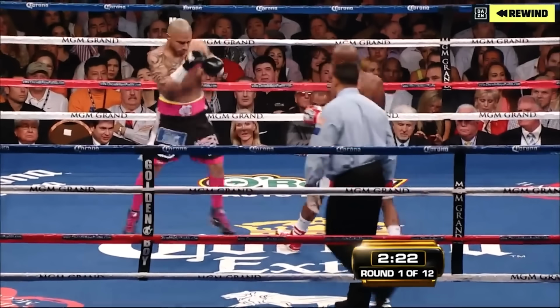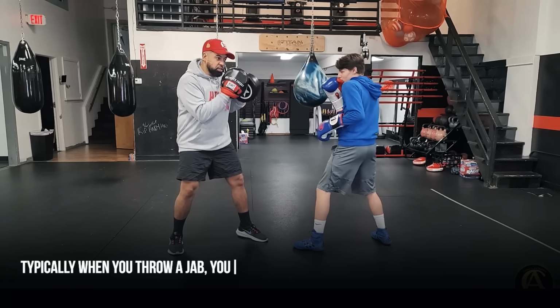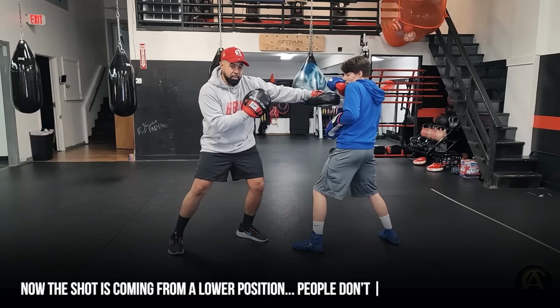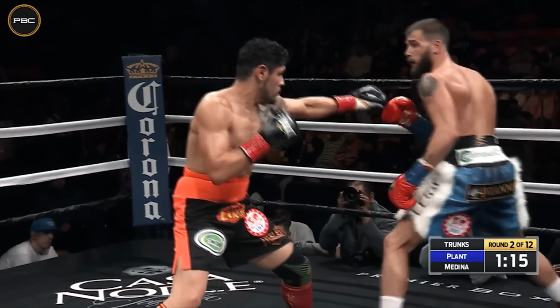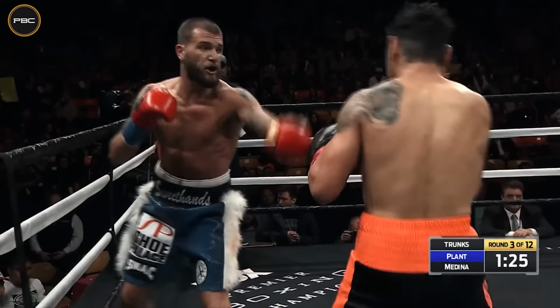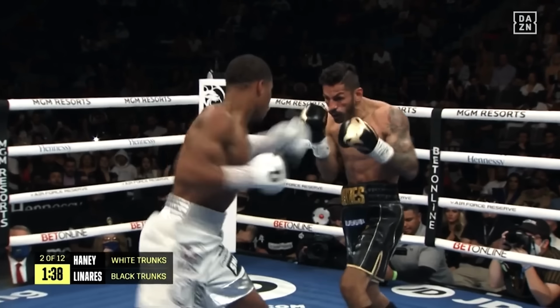The reason it is so effective is because the opponent has a hard time reading it. Typically when you throw a jab, you're throwing it from the shoulder area, right? And you're throwing it nice and straight. Now the shot is coming from a lower position. People don't see it coming. As its starting position is at waist level, it is out of the opponent's center vision, making it much harder to read it as you are about to throw it. If thrown with speed and controlling the distance, it can be an easy to land and unpredictable punch.